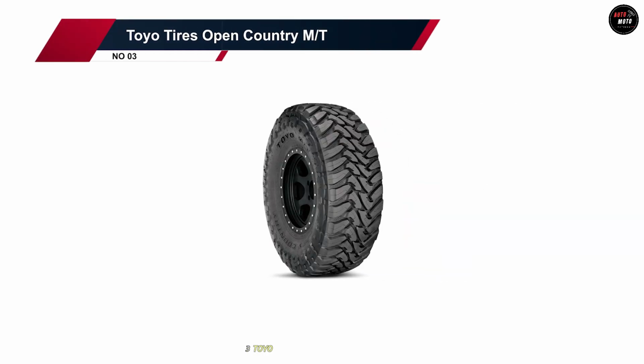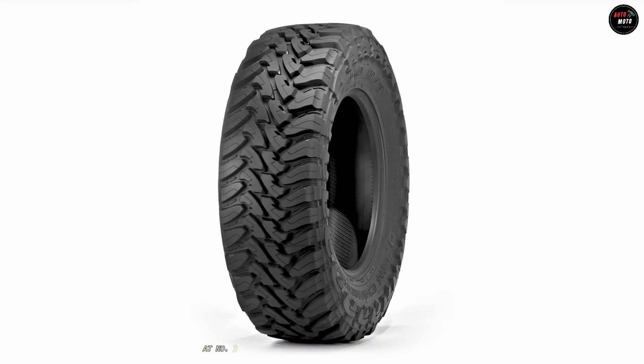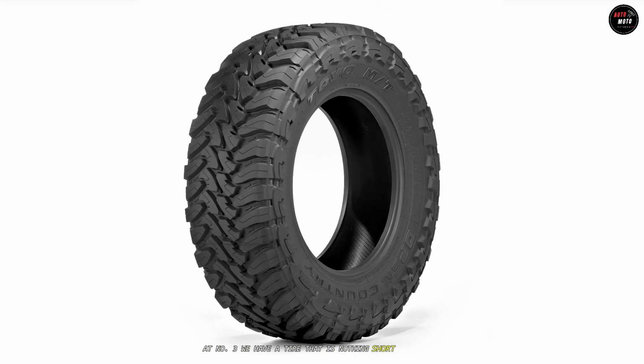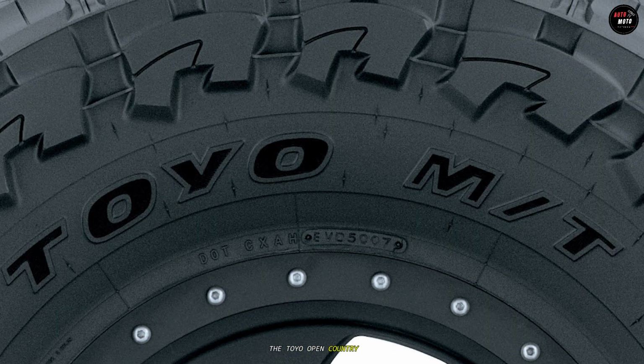Number 3. Toyo Tires Open Country M/T. Now we're getting into the real heavy hitters. At number 3, we have a tire that is nothing short of an icon in the off-road and truck world, the Toyo Open Country M/T.